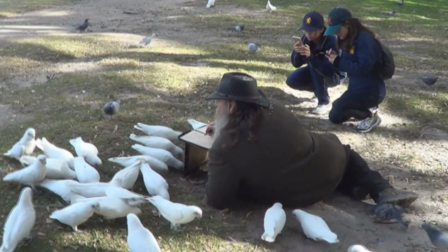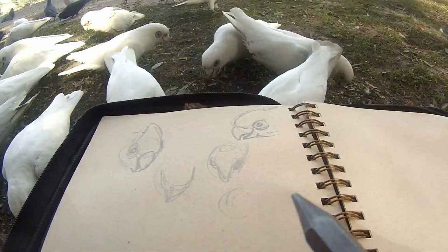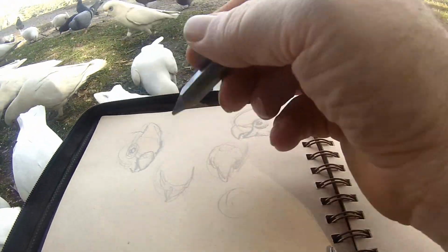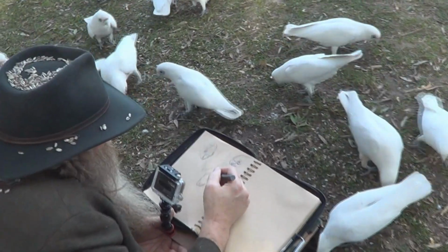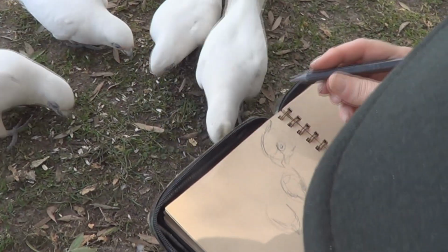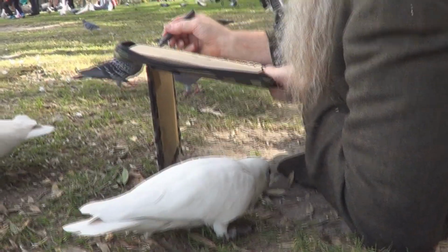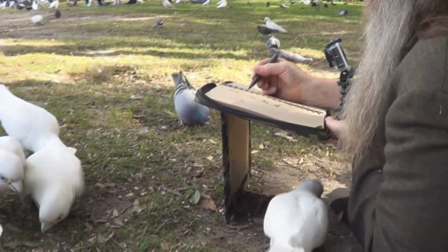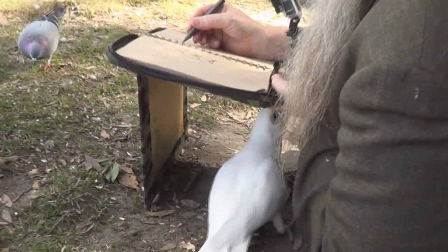It's very hard to determine the difference between male and female. Most birds that nest, both look after the young. They both sit on the eggs and incubate the eggs, and they'll both care for the young. When you have birds like that, it's very hard to tell the difference between male and female. They look very similar. But that's the general rule covering all birds. So I'm here in Sydney, sketching away.